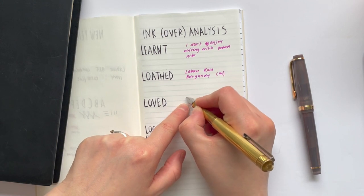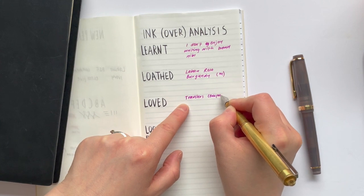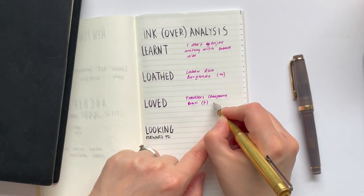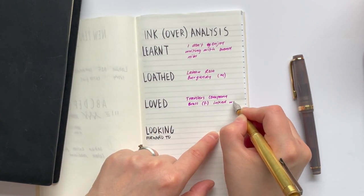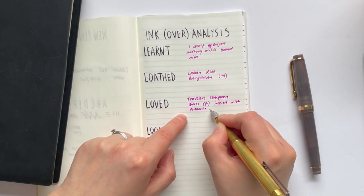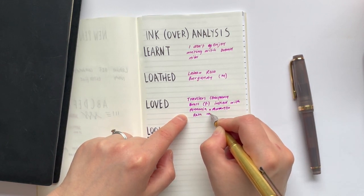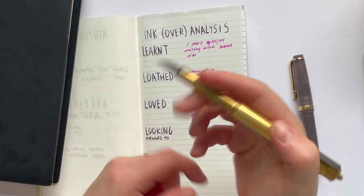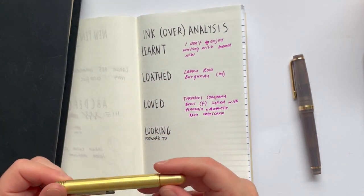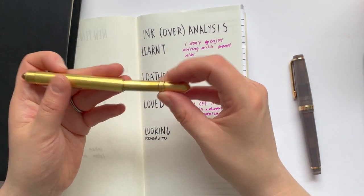So what I loved was the Company Brass, which is a fine nib, inked with Pannonia and Amarillo Rosa Mexicano. It has just been so enjoyable to write with. Love this pen, and I know it's a long way from proper patinaing, but it's getting a bit of character, which is pretty cool too.